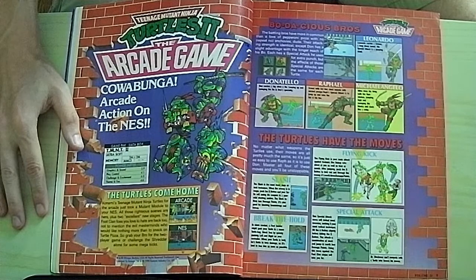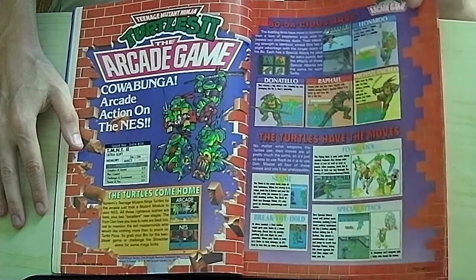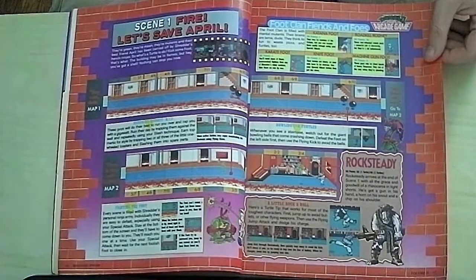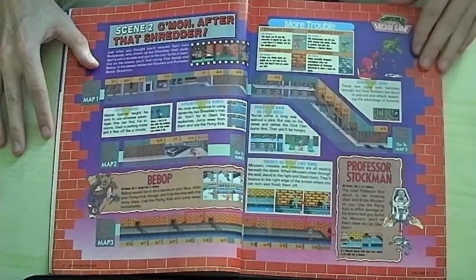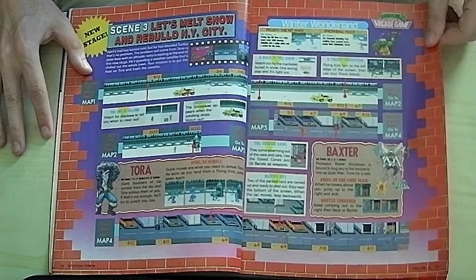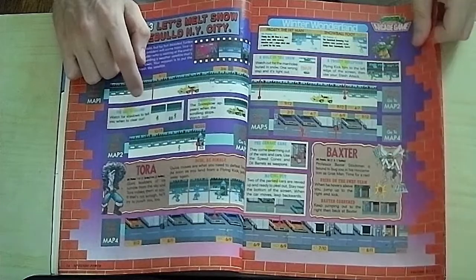A lot of people had this one too. Based on the arcade game, you played as one of the 4 turtles. You could play 2-player co-op, and it's basically the arcade game. They just down-converted it for the NES and added a few new levels. And here you see the nice maps that they stitched together with the screens from the TV. Here's a new level added for the NES game, New York in the winter.